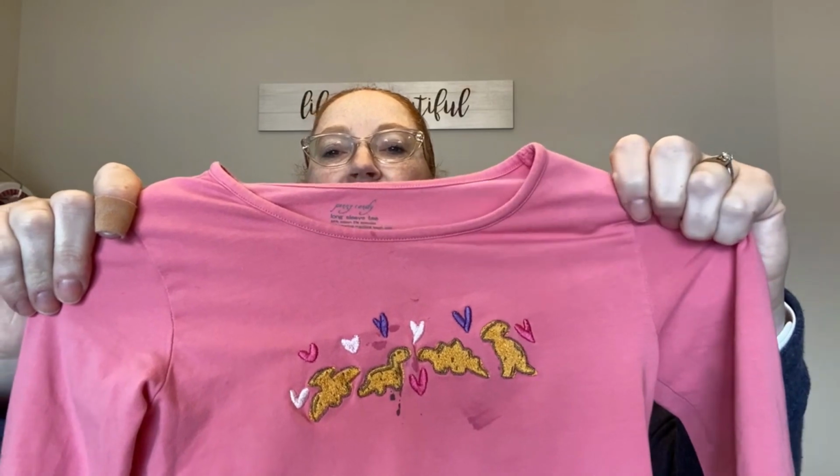And then again from an Etsy design, oh, my daughter got a bunch of stuff on it before I could show it. But these are little dinosaur chicken nuggets designed from Etsy. Sorry, that's mucky. I made her that so she can wear it for Valentine's Day. Obviously she's already worn it and got food on it. So I got to make sure I wash that before Valentine's Day.